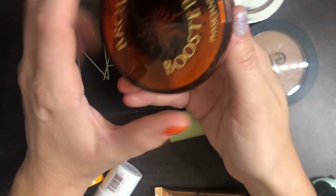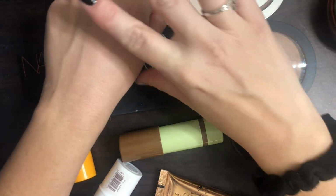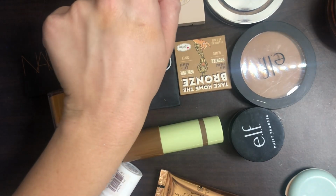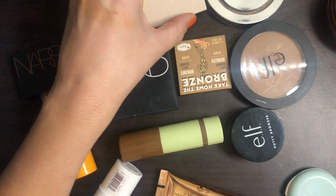So I've got this one from Physicians Formula that I like way more than the butter bronzer. I think it's so much nicer. I don't know why people are so into the butter bronzer over this one. It's a little bit more sheeny, I think, than the butter bronzer, and it's a nice, very light color. A little orangey on me, but I like it nonetheless.